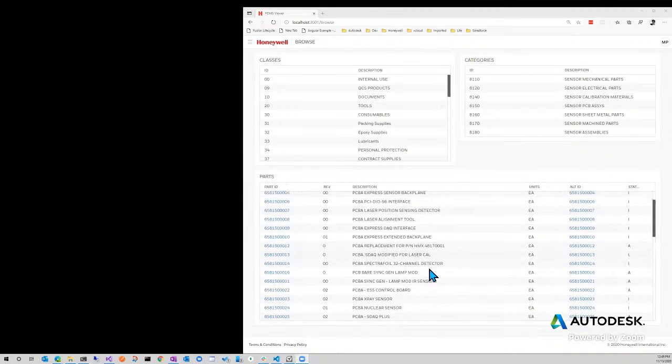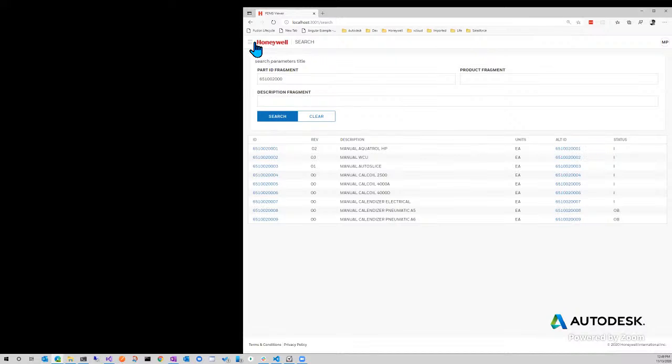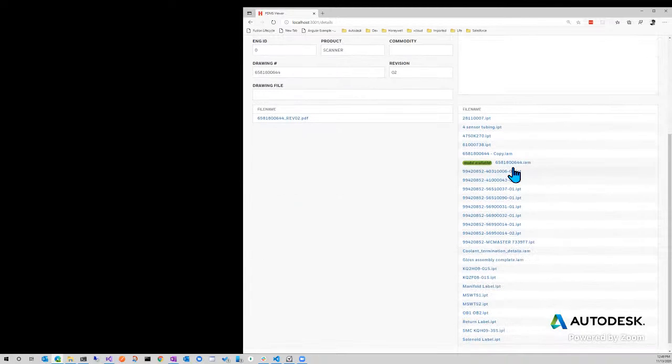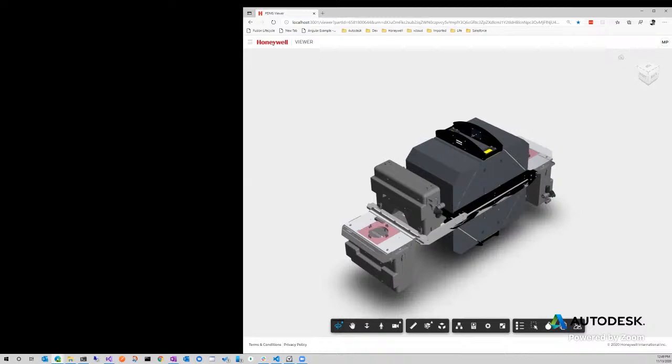So this is basically just like any other data app that you would expect to see. You can browse around for parts, or search for parts if you want. Once you find a part, you can open it up. I've pre-opened the part for the purposes of the demo, but the important thing for us is that we have some Inventor files, and one of the files has already been translated. I'm just going to open it up. It's going to call it up in the Forge viewer.